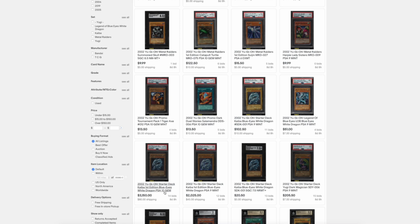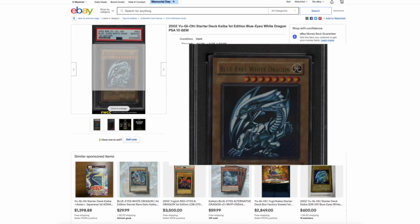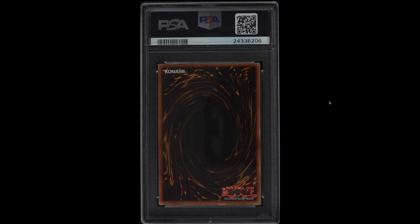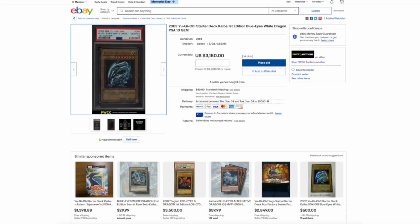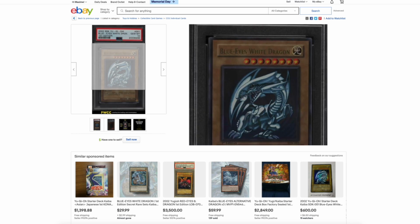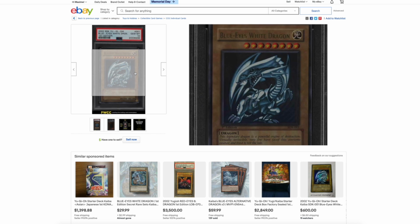We have a starter deck Kaiba first edition Blue Eyes White Dragon PSA 10. Wow, let's see. Yikes. That corner hurts, that corner hurts. This is the weakest 10 I've seen in my life. Look at that. That looks even chipped. Holy hell. Personally, I wouldn't be buying this. Oh, on the right, this is such a badly hurt Blue Eyes. It's still a 10. It's an early cert. It looks like it was reholdered because it isn't floating, but still.